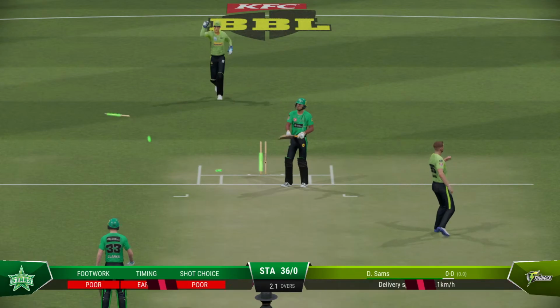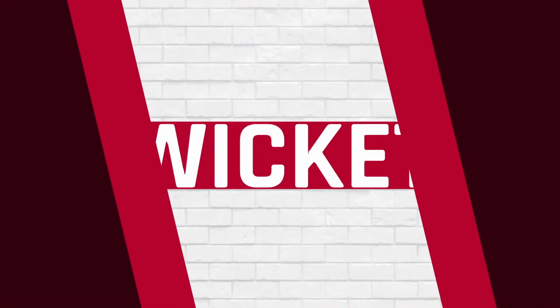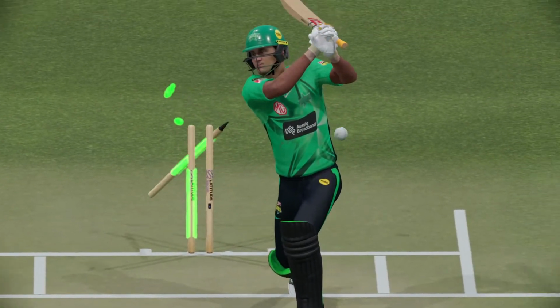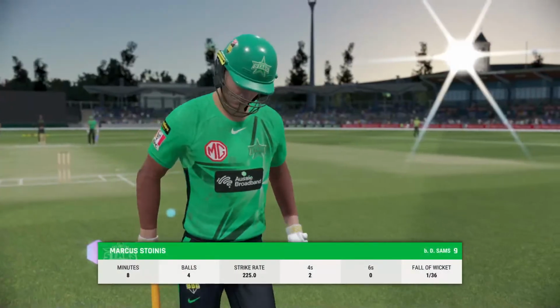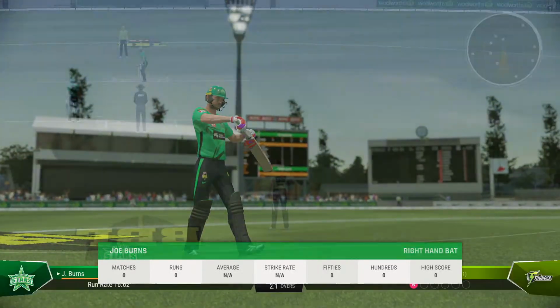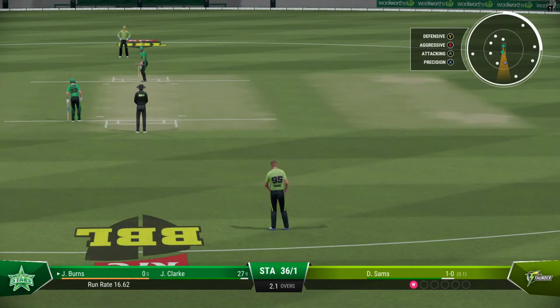Bold! Disturbs the furniture. The trudge back to the pavilion. A good start, but that's all they've managed. They did the hard work and threw it away in the end.